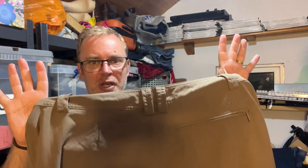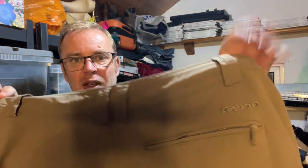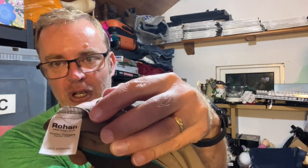Now, these ones were interesting. These are a pair of Rohan trousers. You can see the Rohan decal just there. One thing I like about Rohan is they make it quite obvious what the trouser is on their label. This is a Rohan Fusion trousers. You can see it there. It says Rohan Fusion trousers.